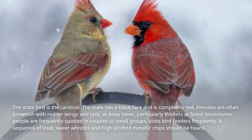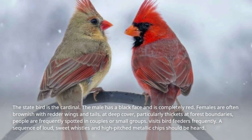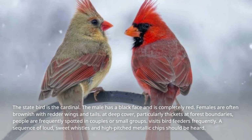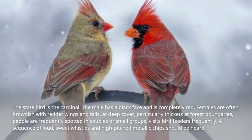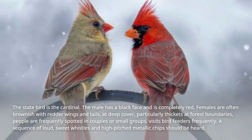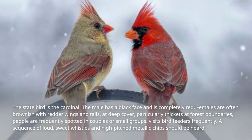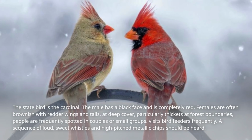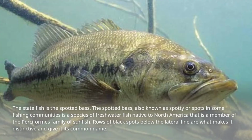The male has a black face and is completely red. Females are often brownish with redder wings and tails. In deep cover, particularly thickets at forest boundaries, they are frequently spotted in couples or small groups. Visits bird feeders frequently. A sequence of loud, sweet whistles and high-pitched metallic chips should be heard. The state fish is the spotted bass.